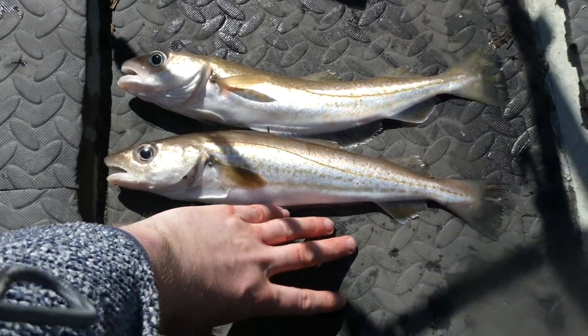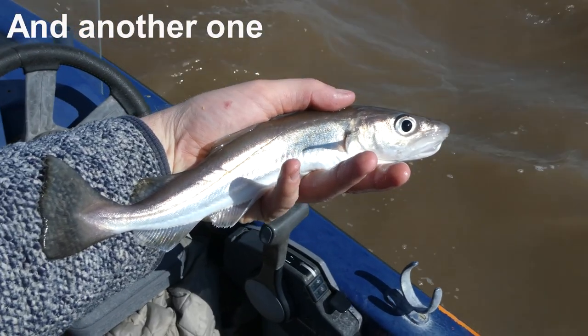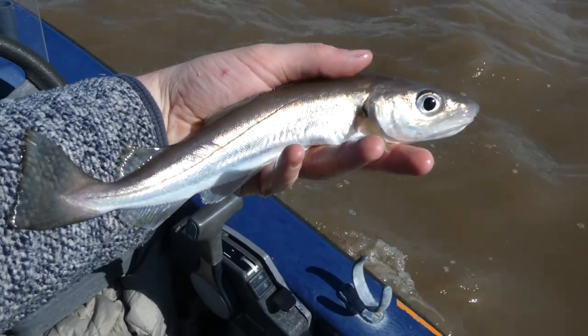That's my hand. Lovely big whiting there. I really didn't expect the whiting sport to be so good in April, but I've lost count. I don't even know what number this is. I must be getting towards 10 now. Another nice fish.